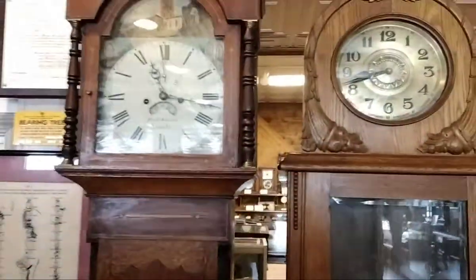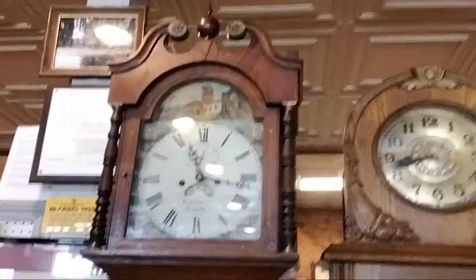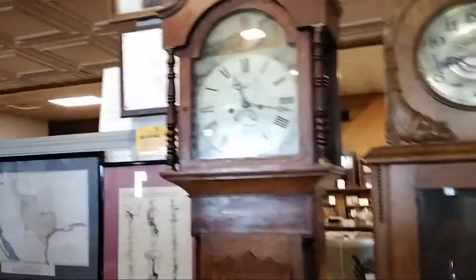Pause recording or stop recording now, please. Unusual grandfather clocks. Back up so the viewer gets a big view, and then zoom into the details.